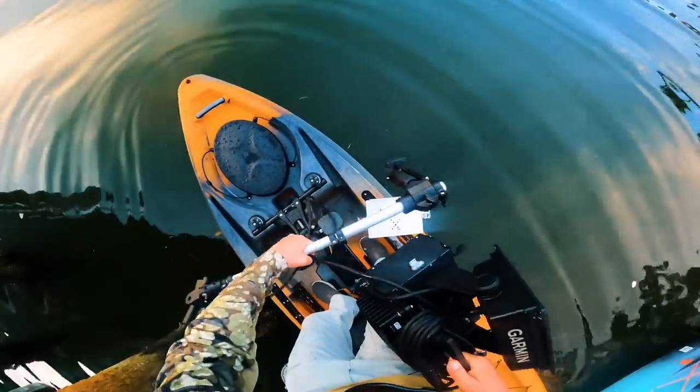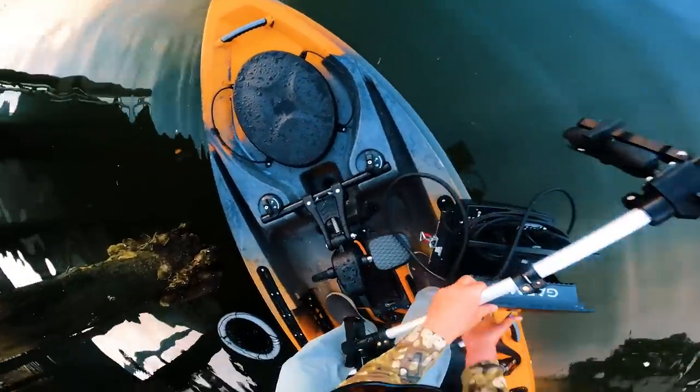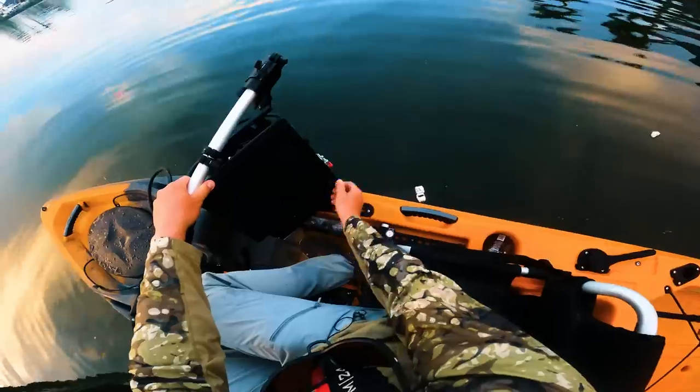This new Summit Livescope mount is unbelievable. It drops on like that. Latch on either side. Good to go.